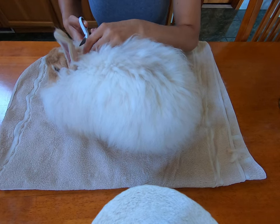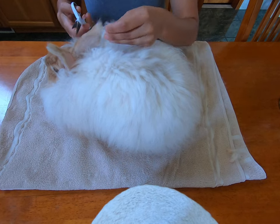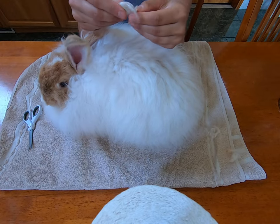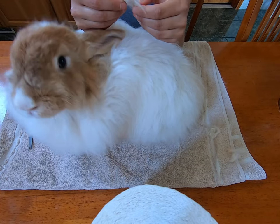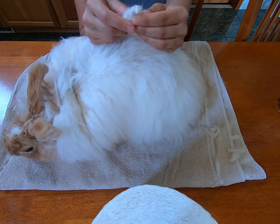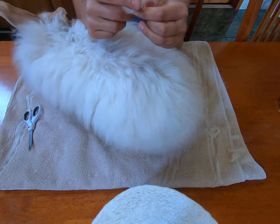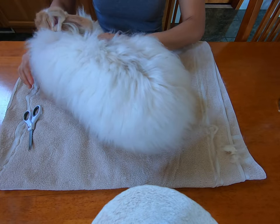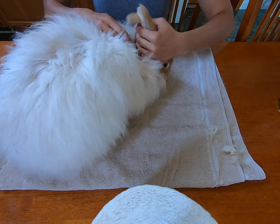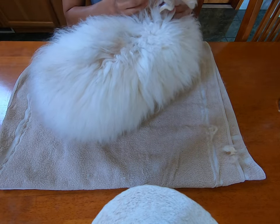So we have a big mat behind her ear. So we're gonna take a look at this mat. And this mat has been matted for quite a while. It was getting close to the skin. If we would have let this one go, I'm a bit suspicious that it would have just continued to grow if we wouldn't have trimmed this off and given her a trim, which is what we're gonna do now.